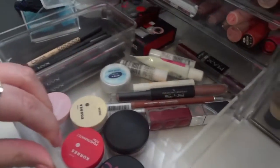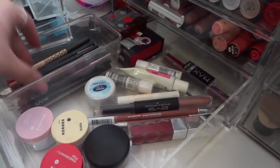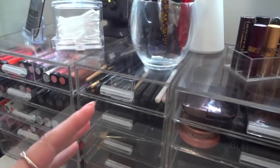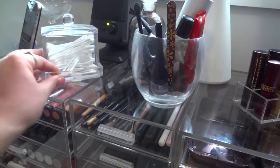And this is what I've got left in my other lip balm, pots, treatments, other glosses, lip liners, and stuff. So yeah, but you can see it's not too jam-packed. That's the whole point of these, I think, as well, is that you can sort of see everything and get to it easy. At the top I've got these little acrylic holders still that I love for Q-tips.